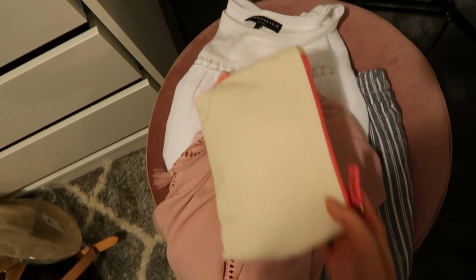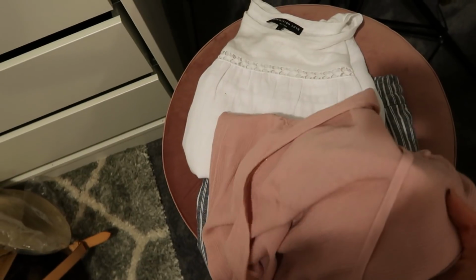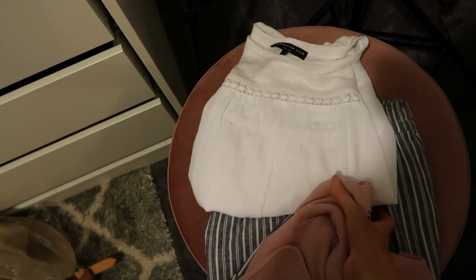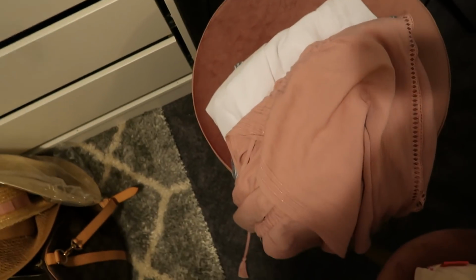And then I actually have my travel outfit for the morning already ready. So I have it sitting here. I have this little kimono, and then this white tee, and then these really, really comfy shorts. I'll link everything below if you guys want to check it out. It's a really comfy travel outfit.